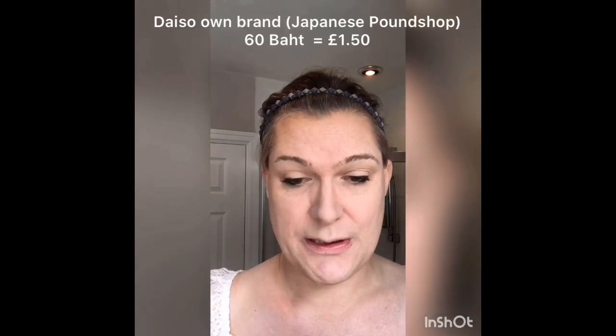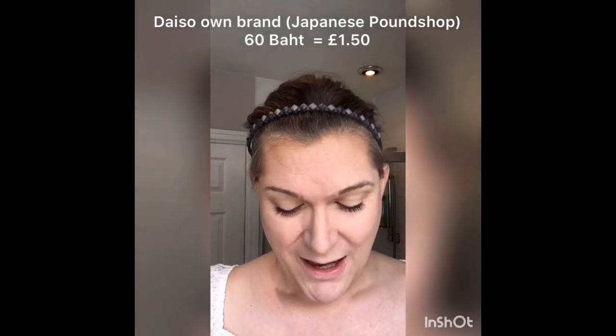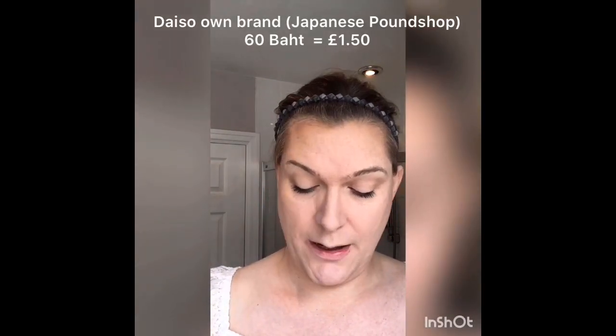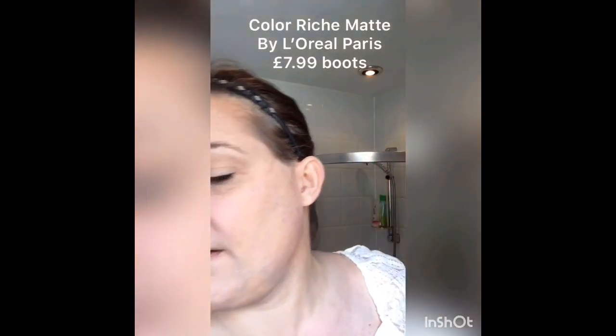For lipsticks, there's this shop in Thailand, which is a Japanese shop called Daiso, which is the equivalent of the pound shop. Unfortunately, I'm not going to be able to buy them here, but I used to really like the pomegranate. Instead, I'm finding that L'Oreal Paris does a really nice range. I think they're about £7 or £8 from Boots, but this one is Striker Rose.